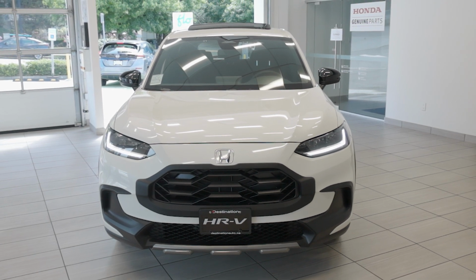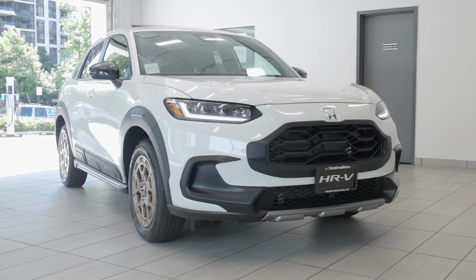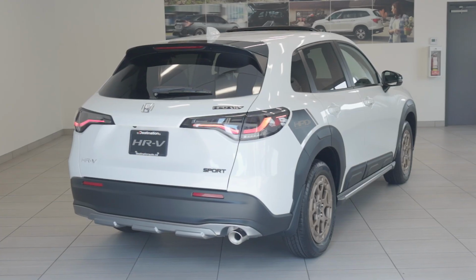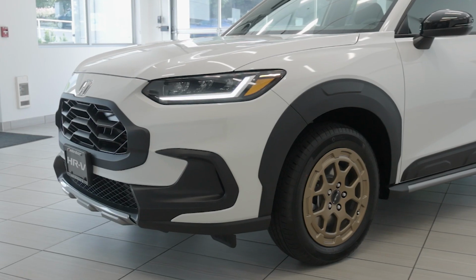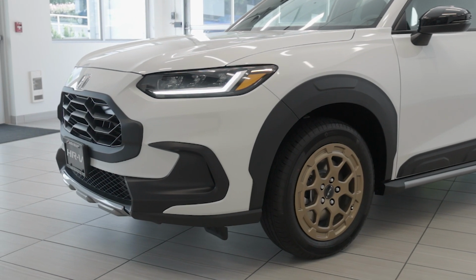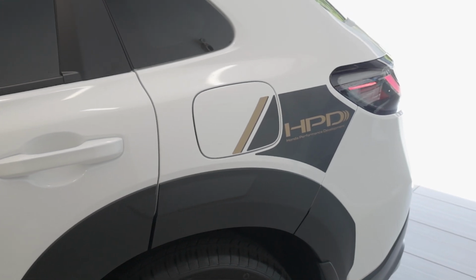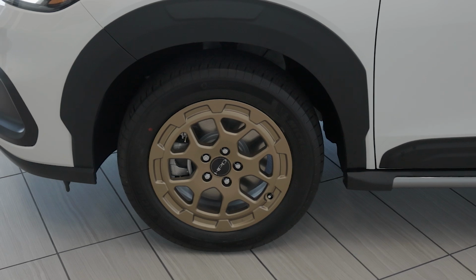Check out this brand new 2024 Honda HR-V Sport, now available at Destination Honda Burnaby. This particular HR-V is equipped with a full Honda Performance Development Package, which includes an aerodynamic body kit, a sport grille, HPD decals, and new 17-inch alloy wheels to help it stand out with aggressive styling. The LED headlights and taillights, along with the sporty rear spoiler, add to its dynamic look.